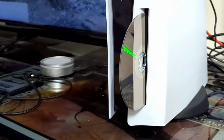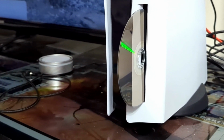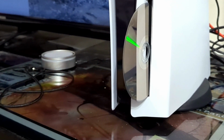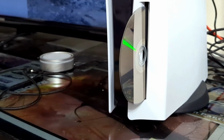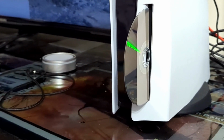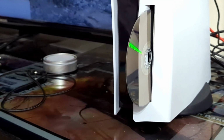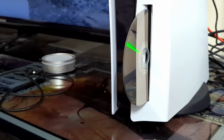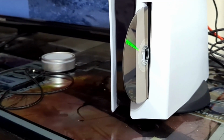So the symptoms I had was that the disk drive still took the disk in and spun, but it can no longer read the disk for whatever reason. So I had to go to the manufacturer to get that replaced through a warranty, which you have 1 year from the day you purchased the console to do that. So if you elapse 1 year, you'll no longer be able to ship your console to get a disk drive replacement or something like that.